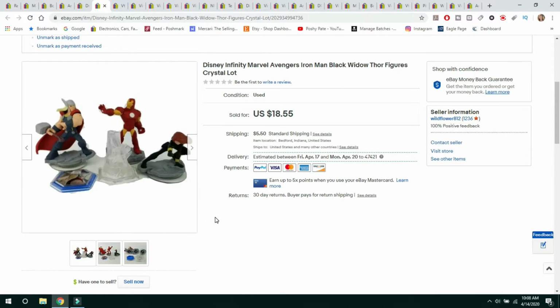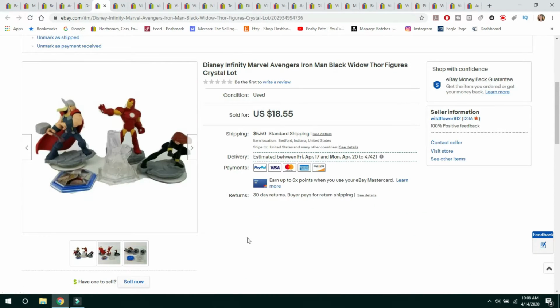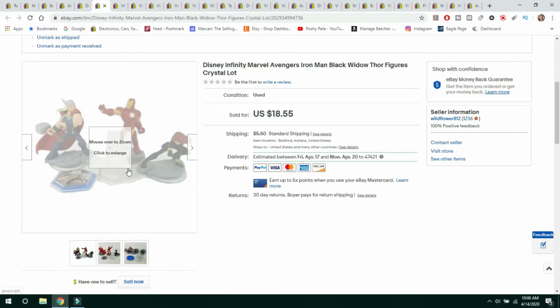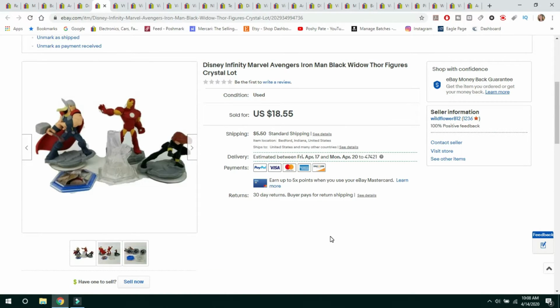The next item, we're still selling these Disney Infinity lots from the Disney Infinity game system. These are the little pods that you put on the little portal, and it makes the character show up on the screen. We picked a lot of these up at yard sales, and this lot, the Infinity Marvel Avengers with Black Thor, Black Widow, and Crystal, right there is the Crystal, sold for $18.55, and the buyer paid shipping.